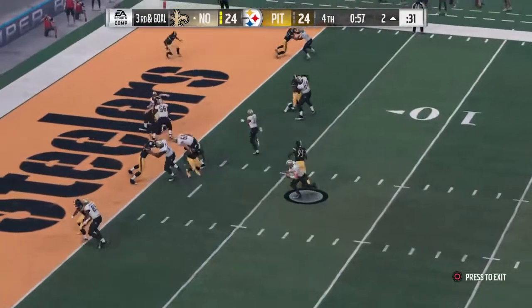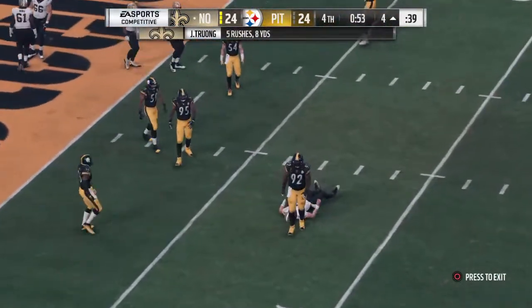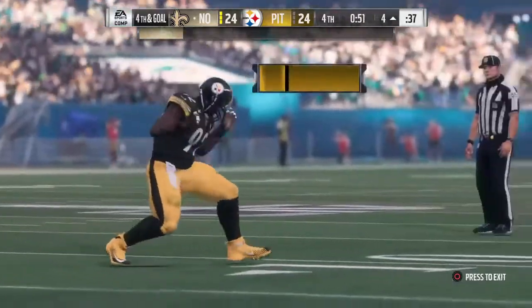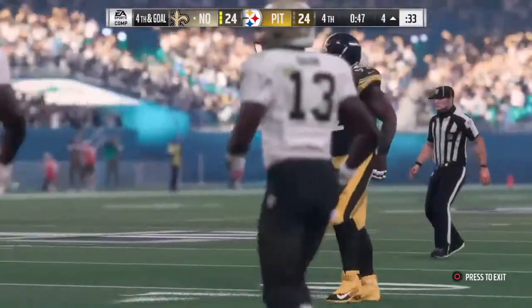Defense likely bringing pressure here. 3rd and goal from the 2. And this one will wind up with him losing yardage, back to the 4-yard line. He lost 2, and it brings up 4th.